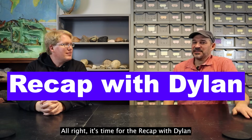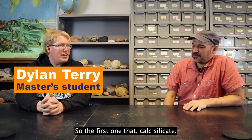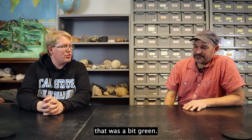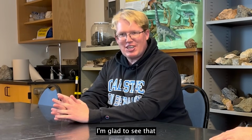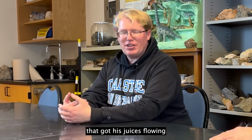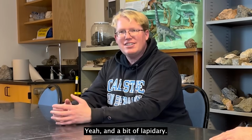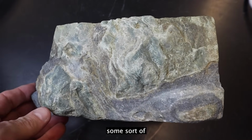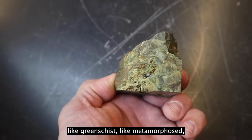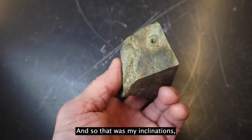All right, it's time for the recap with Dylan. What do you think about Mike's rocks? So the first one, that calc silicate that was a bit green. First of all, beautiful rock. I'm glad to see that that was something that got his juices flowing to get into the field of geology and rock hounding, and a bit of lapidary. The green struck me as some sort of green schist, like a metamorphosed rock. And so that was my inclination.